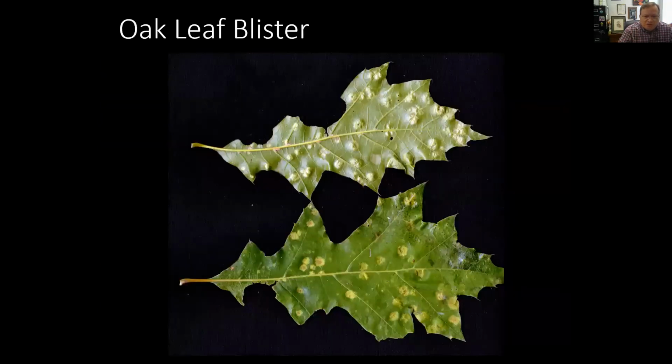This is from this year. This is oak leaf blister. This is an interesting fungus. This is one of the sac fungi, and the sac fungi produce their spores in little sacs called asci. And oak leaf blister is something that we'll see early in the spring. The fungus is active right when the leaf buds start to expand. And generally it does very little damage to an oak. It can tolerate it very well.